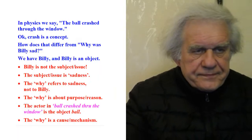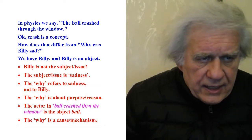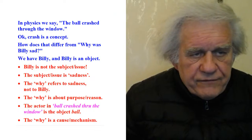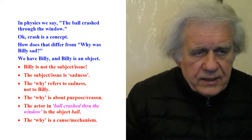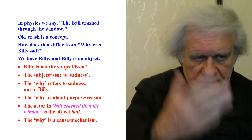Okay, let's go with the next one. In fact, the final one, here it is. A fellow says, in physics, we say the ball crashed through the window. Crash is a concept. How does that differ from why was Billy sad? We have Billy, and Billy is an object. Well, there's the answer. Billy is not the subject, the issue, in that second statement.